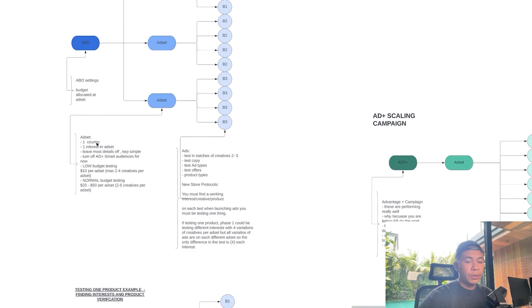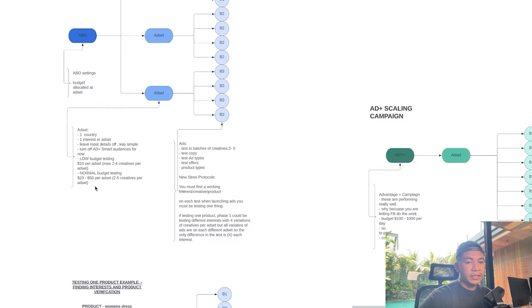What are the general rules? You want to be testing in one country. You want to have one interest per ad set or broad. Leave most details off. Keep Advantage Plus smart audiences off. Low budget testing. $10 to $50 per ad set. 10 if you've got low budget and you're just starting out. $50 per ad set if you're running a store, you're profitable and you're doing big numbers. Normal budget testing is $20 to $50 per ad set. Obviously, if you've got super low budget, I'll do $10 per ad set. 2 to 5 creatives per ad set, which is here.